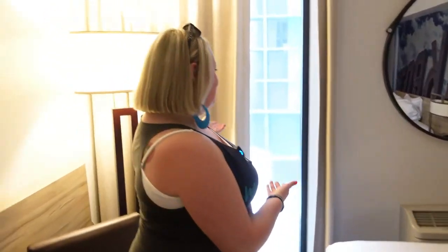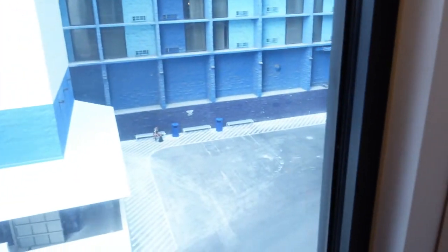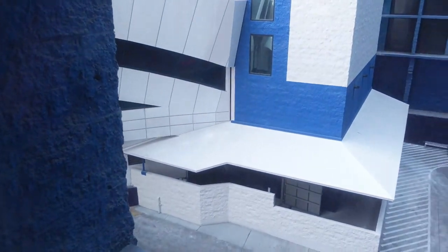We were offered to be able to upgrade our room from this very basic room to a room that has a view with the pool. We decided we didn't really care about the room with the view with the pool. However, now we kind of wish that we had upgraded because we have a view of a parking lot. I will show you our view. Nothing special, but it's not that big of a deal. We don't really spend all that much time in our room.